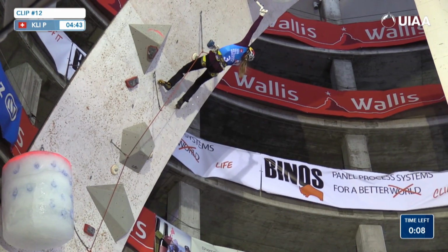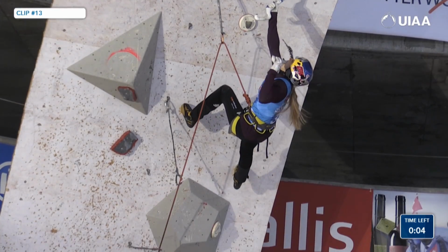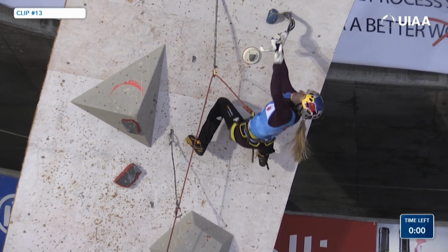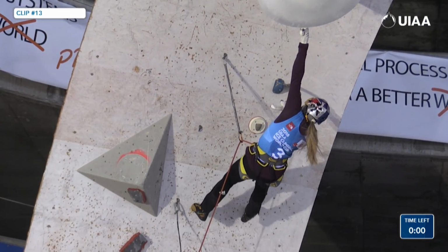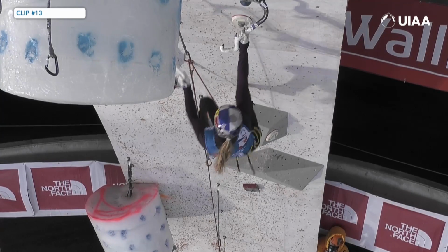Places backhand into the ice barrel. Come on, Petra. 3 seconds left. It's not going to be enough to get into the ice barrel, but she has climbed away into first place. That's time, and a brilliant effort from Swiss climber Petra Klingler. Awesome work there from the Swiss machine.